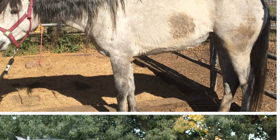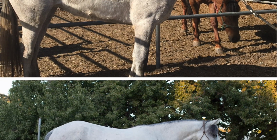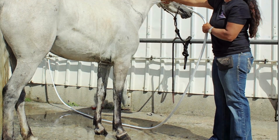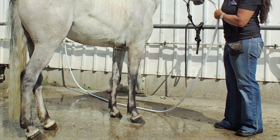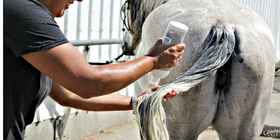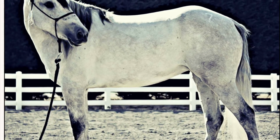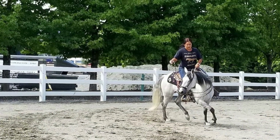So here's some before and after. She looked pretty raggedy before, really thin. And toward the end, she just blossomed. She looked really good by competition time. And here she's getting her bath at the makeover, getting nice and white, and she looked really pretty. And you could see her tail there is kind of missing part of it. She rubbed part of it out in the trailer.